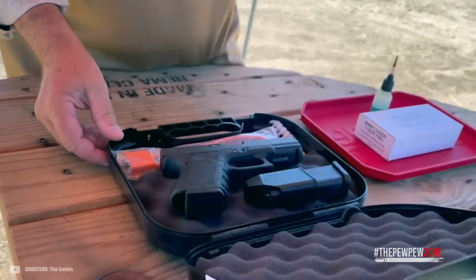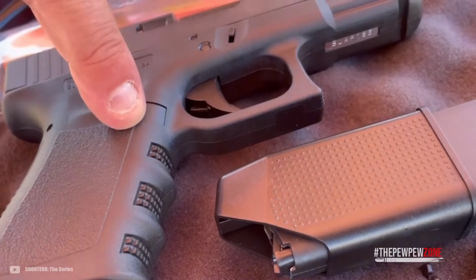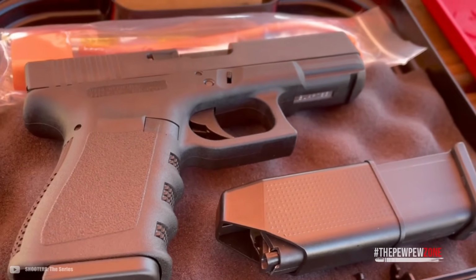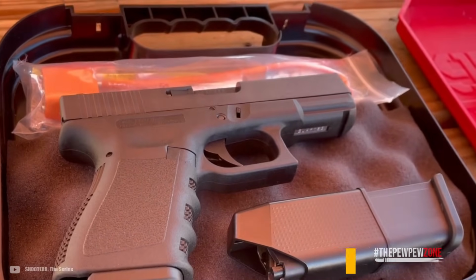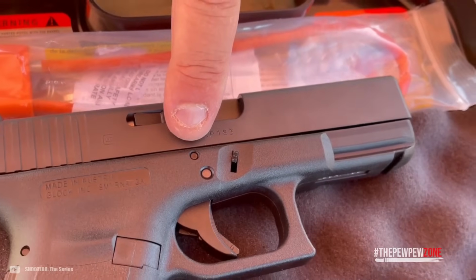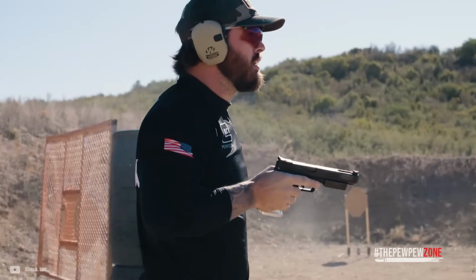It's a high-capacity micro-compact pistol, which means it's primarily built for concealed carry. Because of its thinner grip, if you have small or medium hands, it'll be easier to handle. With a fully loaded magazine, the weight savings compared to a Glock 19 is around 5 ounces, which also makes it a bit lighter, and the slimmer slide and frame make the Glock 48 slightly easier to conceal than the Glock 19. Overall, it is more comfortable to carry and easier to conceal than similarly sized pistols.